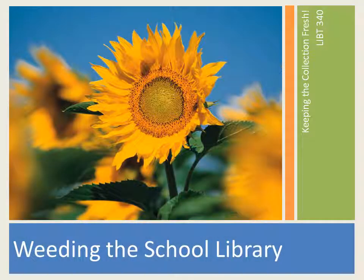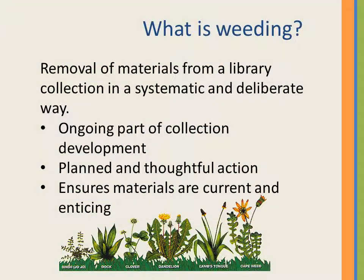Well, weeding the school library. Here's what you need to know to keep the school library collection fresh and engaging. Weeding is an ongoing part of maintaining the collection. Just as you weed a garden to keep it healthy, the library collection needs to be cultivated and cleaned out periodically. Weeding is a thoughtful and reflective process and ensures that the materials that remain are current and enticing for young readers.